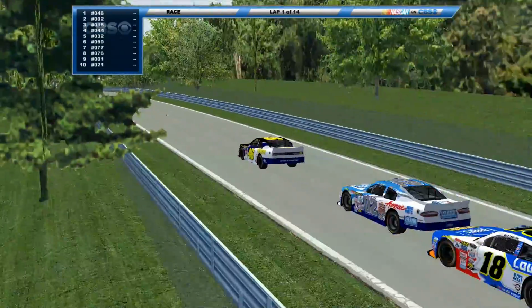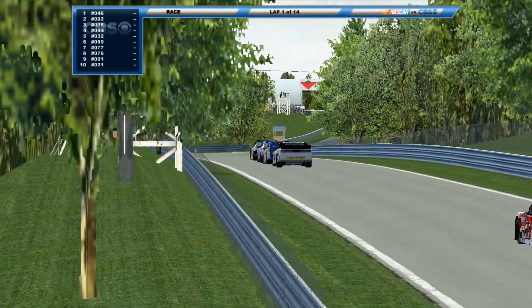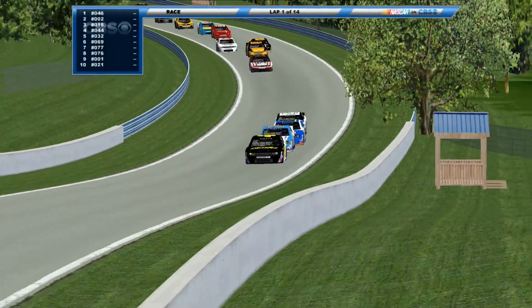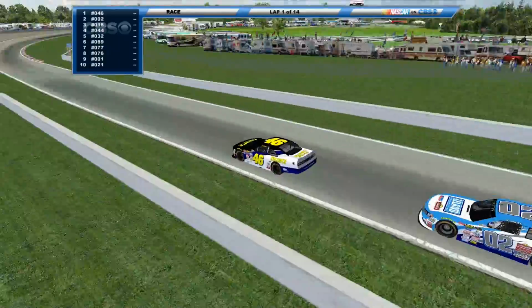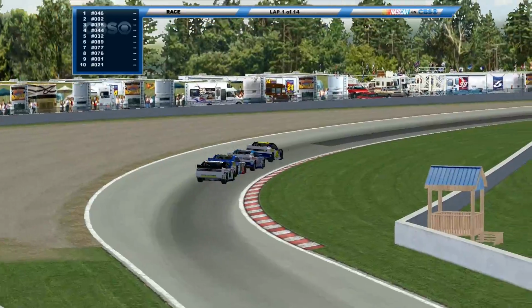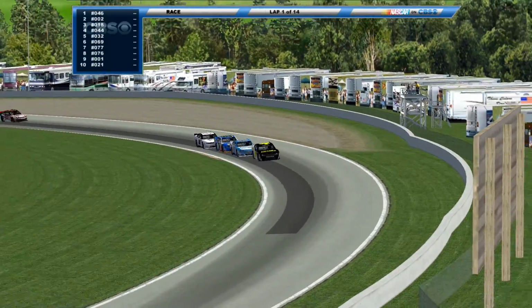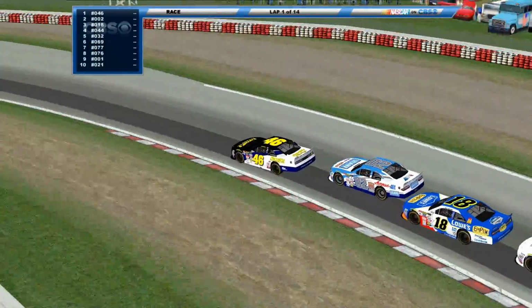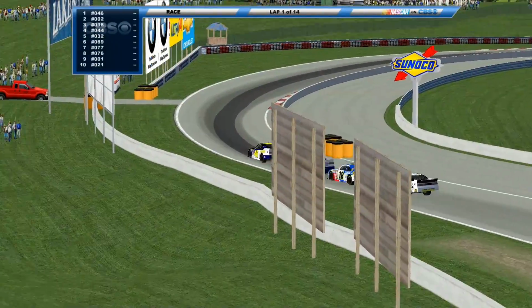4 cars break away from the pack. 3 Dodges and 1 Ford. 2 of them have already won a race. The other 2 have not. Fisher and Patrick Smith, 1844. Followed by the 02 and the 46 car. And surprisingly, we're still green.